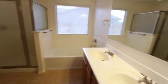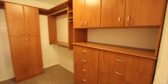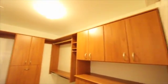So, separate tub and shower, double sinks. And I really like the closet. Closet's fantastic. Closet's really better than the bathroom. It's huge, all this extra cabinet space.